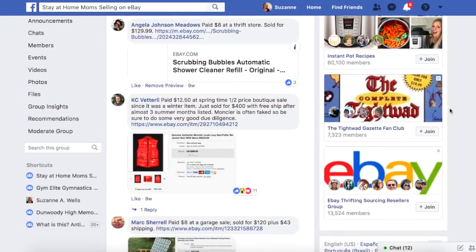Okay, Angela paid $8 at a thrift store, sold for $129.99. And I'll bet it's the scrubbing bubbles thing that we've been seeing. Let's see if this is going to open here.